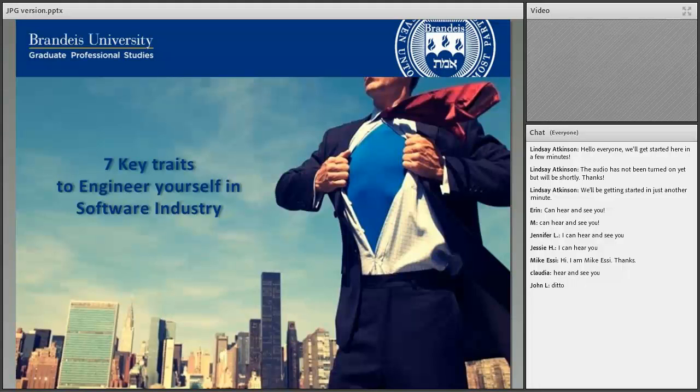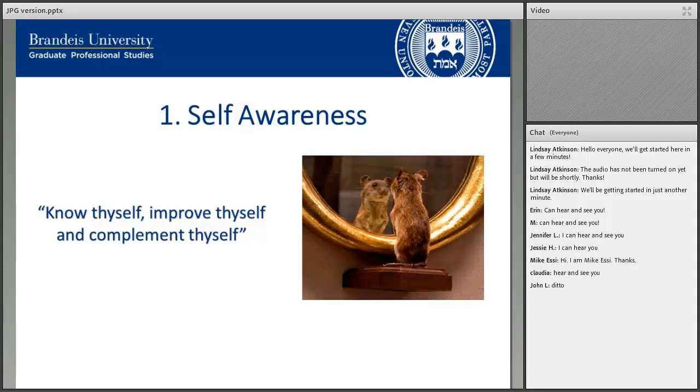So the first skill, as I've been talking about all this while, is self-awareness. So know thyself, improve thyself, and complement thyself. This is quite important, and it took me at least 1 or 2 years to really understand where I stand, because quite often you think of your accomplishments as a way to compare yourself with how much you know about things. But you need to take a side step and really understand yourself better with respect to your colleagues or the industry.